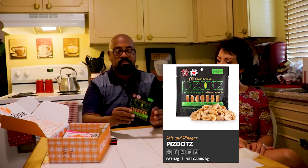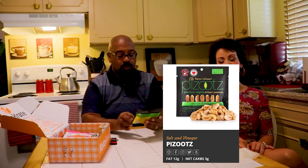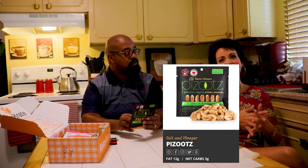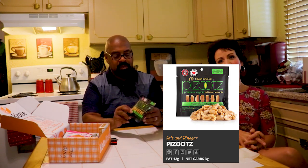So next this is a bag of peanuts from the folks over at Pazoots. And I've had these, and they're good. I bought these locally. We've had Pazoots products before. This is, so they're premium Virginia artisan peanuts. That's the word. It's a mouthful. But the flavor is salt and vinegar.